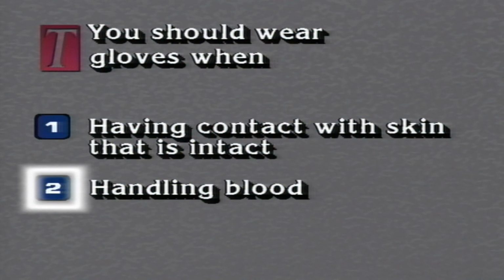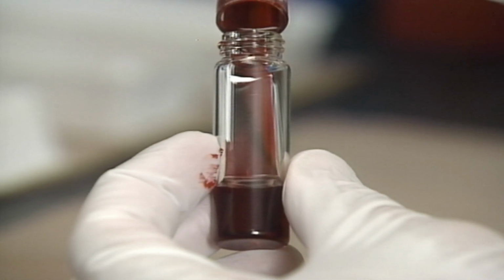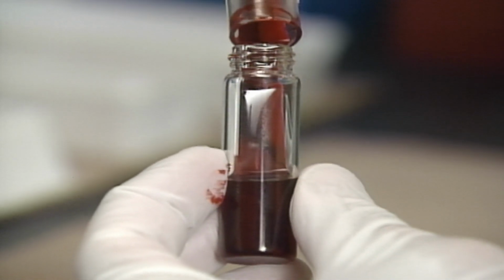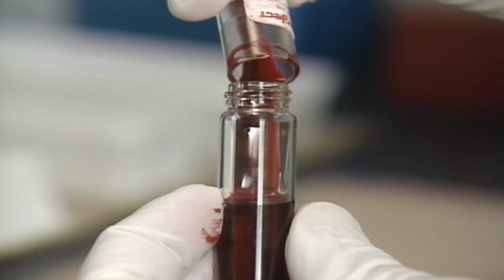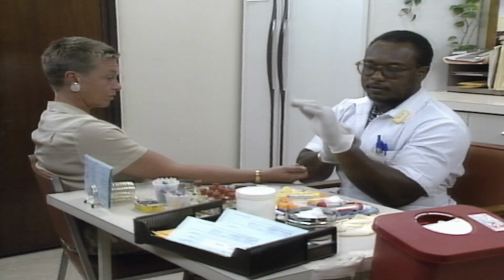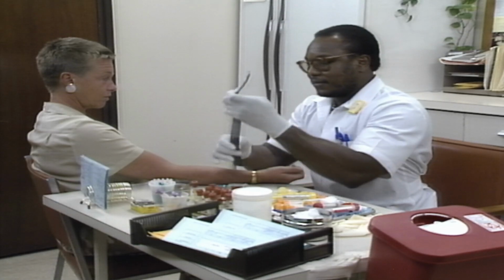Yes, gloves should be worn when handling blood. Let's review this information. Gloves should be worn when touching blood and body fluids, mucous membranes, or non-intact skin. Handling items and surfaces soiled with blood or body fluids, and drawing blood or performing other vascular access procedures.